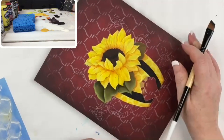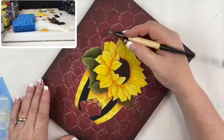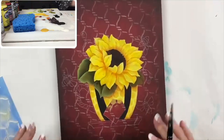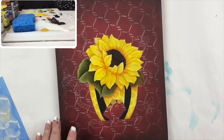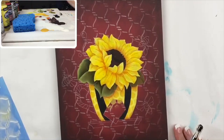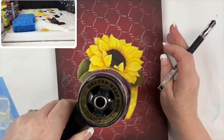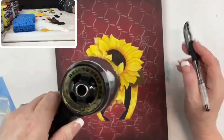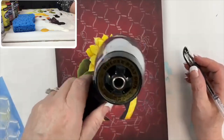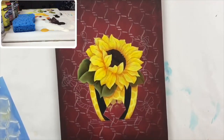So I think I'm just about done putzing with this. And this is where I usually break out my gel pen for this. I'm going to dry this real quick though. I like to break out my gel pen.